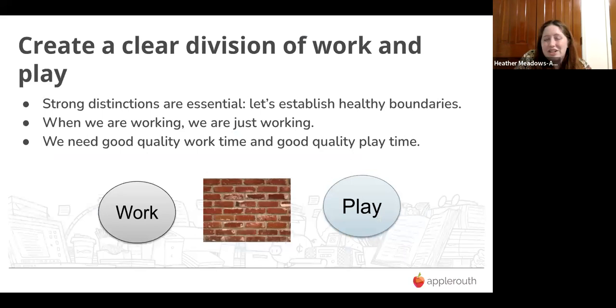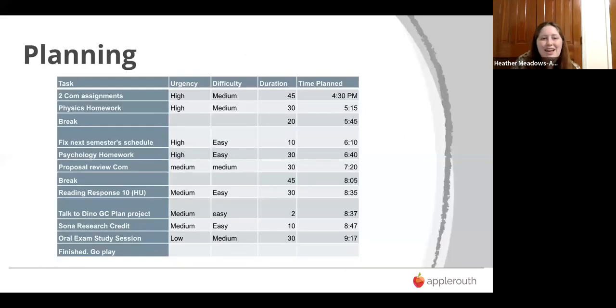So you want to create a clear division of work and play as well, right? When we're working, we're working, and when we're playing, we're playing. So again, maybe in that schedule, we can go back, it's not in here, but we have breaks scheduled, that's important. But maybe we also have play scheduled, right?